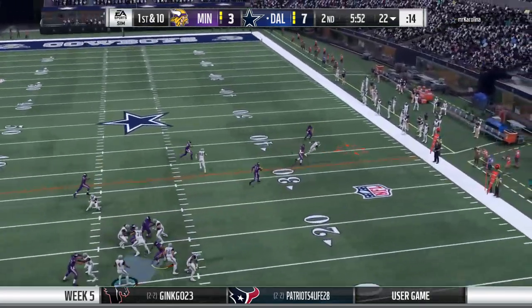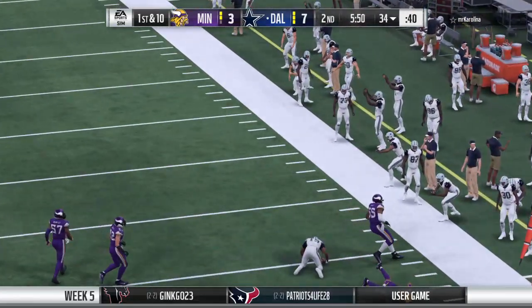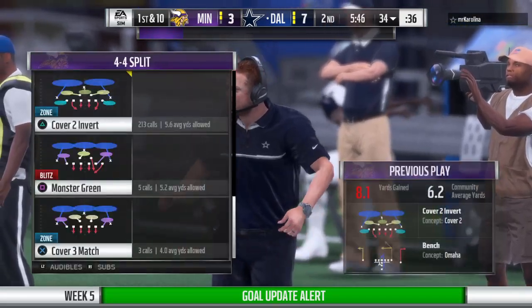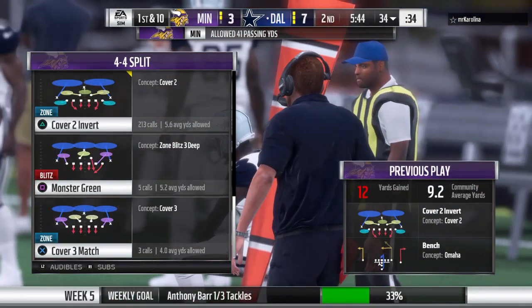First down throw for Prescott. It's complete to Golden Tate. 12 yards there as they move the chains. And defensively, they were in zone coverage there.